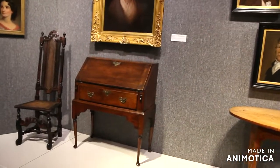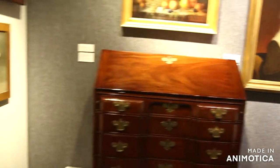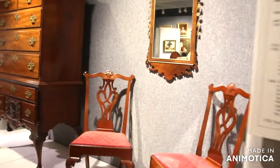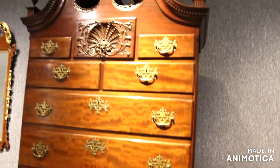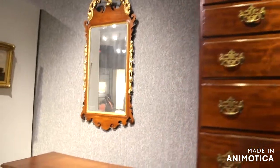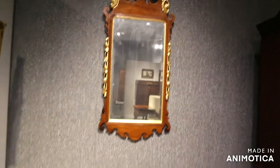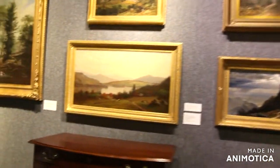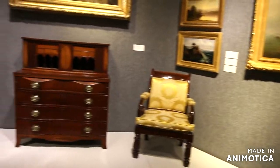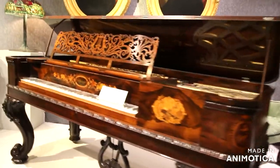I think that's a writing desk. Another drawer. And they're twins. And they were really popular. The mirror is a little dirty. So as we circle through, I'm gonna show you something, guys. You've seen a picture of this, but you probably haven't seen it up close.